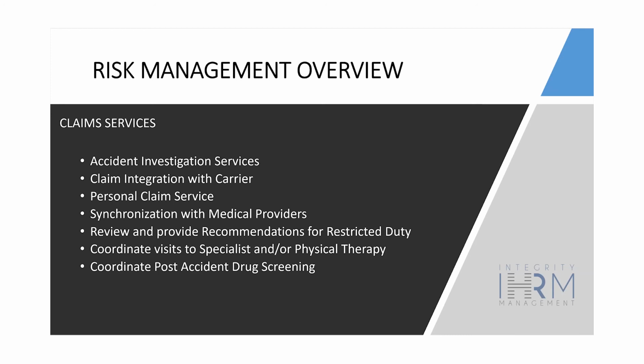We will review and provide all recommendations for restricted duty, talk to you about real life solutions that you can use when you get restricted duty and you come to me and say, hey, Pete, what can I do? These are the restrictions. We're here to give you real life solutions to make sure that you can keep your employee at work, getting that pay, and they can still be utilized in the workplace. Coordinate visits with specialists of physical therapy.